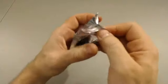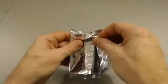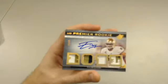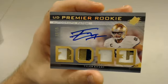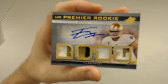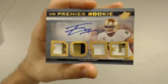All right, guys, last pack, box topper, and they aren't all guaranteed everything, but I don't believe they are. But let's see what we get here. Tyler Eifert, Bengals again. Tyler Eifert is the Bengals, isn't he? I'm 90% sure. Tyler Eifert is the Bengals, Tally Ho. Tally Ho, 12 of 15. UD Premier Rookie Auto Patch. Beautiful patch, too. Beautiful patch.